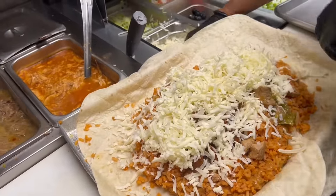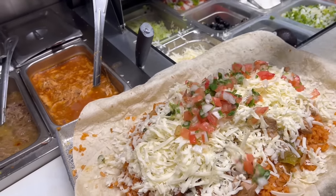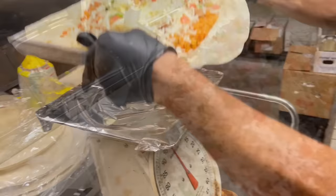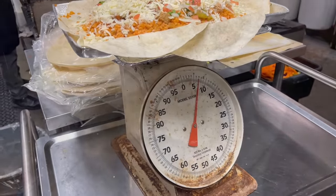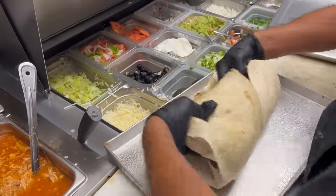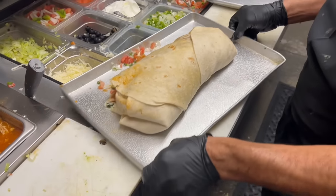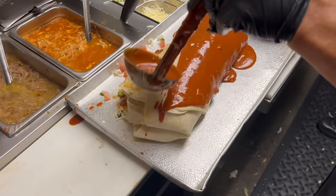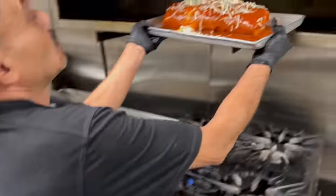Alright, and then we got some fresh vegetables going up on top. And then fresh pico de gallo. Wait, real quick, to see how much it's at. Seven, okay. And then we're gonna wrap it up. Oh, it's spilling out. Look at that. Wow. Okay, there it is. And then we're gonna put the sauce. Awesome. Rhino cheese on top. Beautiful. Alright, and then into the oven it goes.